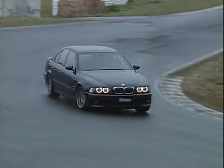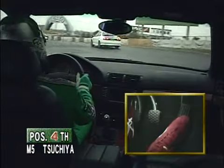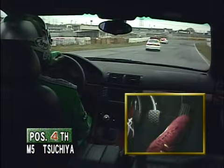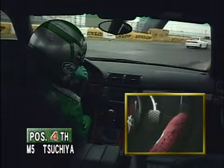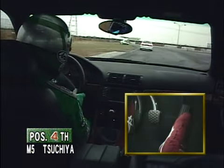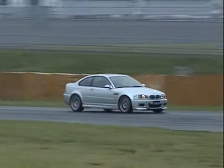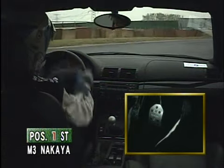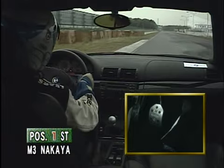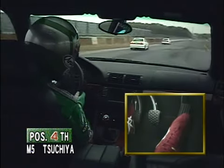He's closing in on the Euro R. Corner exit Drift King style by the Drift King himself. That was great, but this thing's fat. Heavy. On the infield, those lighter cars are simply faster. Look how the M3's performing with the DSC switched off. How can a car like this perform so well?